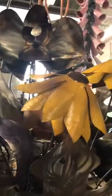Just a little name tag in there. Looks like a flower shop name tag. Oh, that's cool, I didn't even see that. Bloom. Oh, you called it. Is the piece called Bloom? Yeah. Oh, that's awesome.